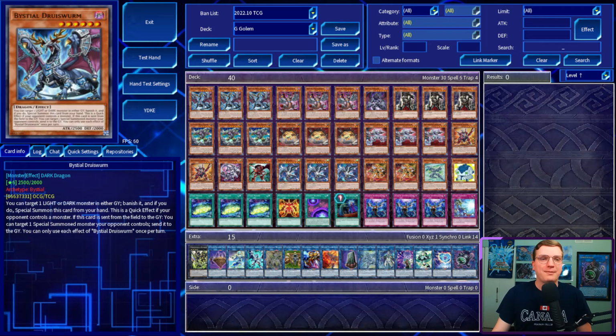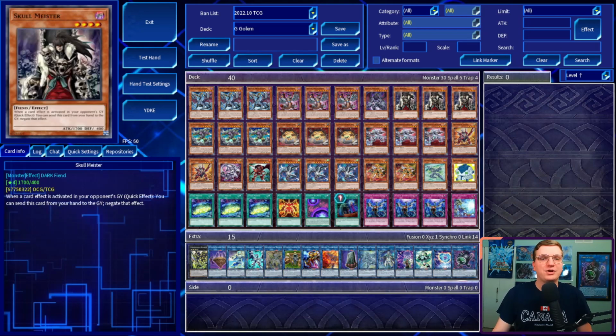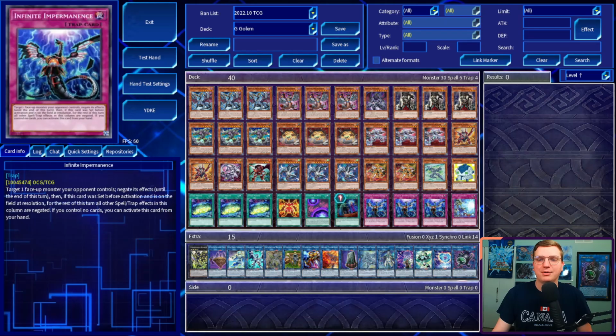First up, the hand traps. 3 copies of Bystial Druiswurm, 3 copies of Bystial Magnamhut, and 1 Bystial Saronir. We're also playing 3 copies of Skull Meister and 3 copies of Infinite Impermanence. These are the flex slots. You could sub these out for additional copies of Saronir or maybe Ash Blossom, depending on what your local metagame looks like. After that, the GGolems.